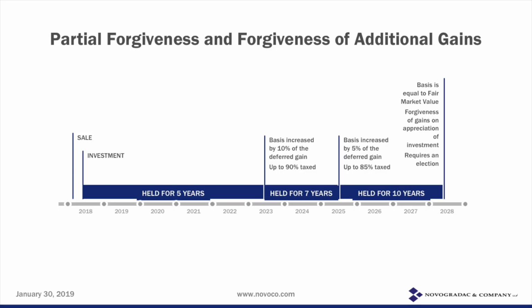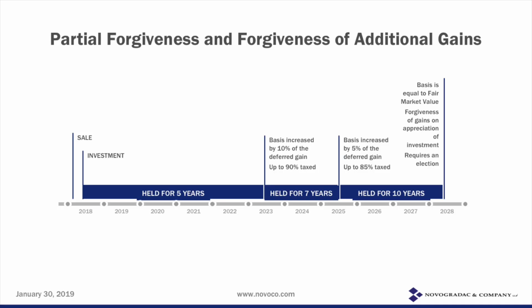But I mentioned the partial forgiveness along the way. So if an investor holds the investment for 5 years, 10% of that gain becomes permanently deferred. They do this through what they call a basis adjustment. Because you're deferring a gain that you never paid tax on, from a tax perspective, you're deemed to have zero basis in that investment. After 5 years, you get a 10% basis boost, which essentially means that 10% of that gain is permanently deferred. So that's a permanent forgiveness on the gain. If you hold the investment another 2 years, there's another 5% kicker. Essentially, 15% of that total gain is permanently deferred, and you're only going to be subject to paying tax on 85% of that original gain that you invested.